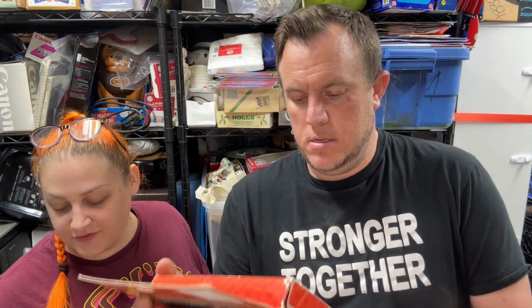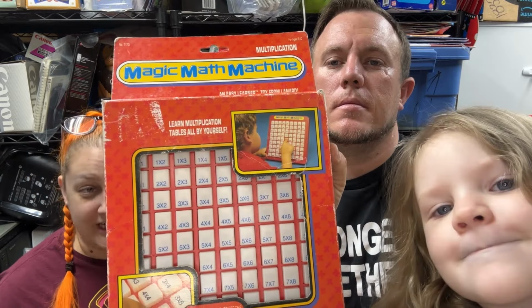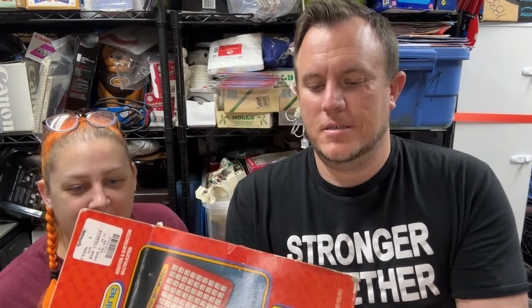There we go. Then, next up from our local Angel View, we picked up this vintage Magic Math Machine multiplication from 1988. It is in the box, which is kind of crazy. Yeah. The box is not horrible. I'll be honest, it's not horrible. And that one did sell for $42.50 shipped. If you get the Magic Math, they have addition, subtraction, multiplication, division. If you get all 4 of them, lot them together, even without the box, they will sell.